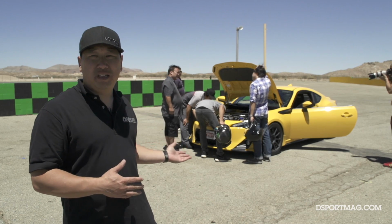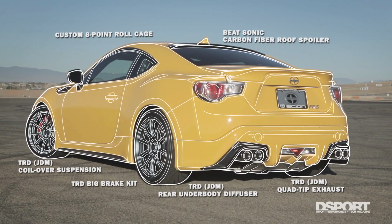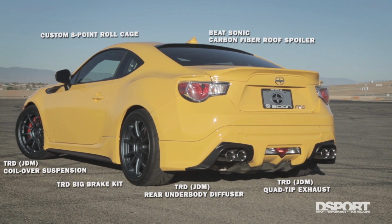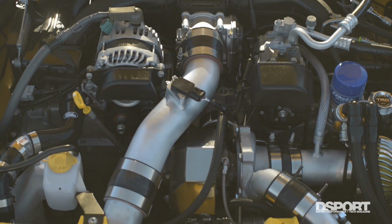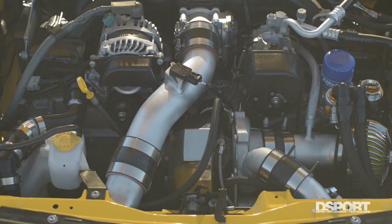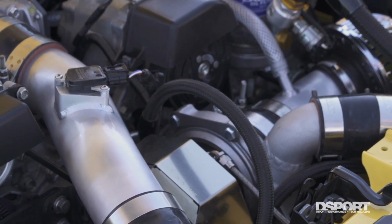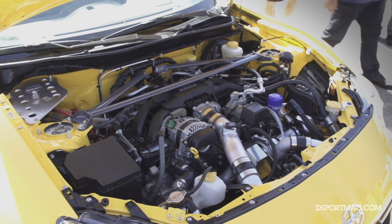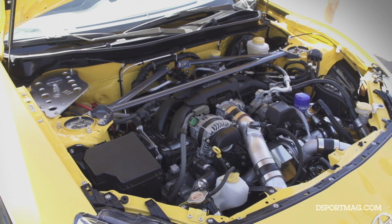What we have behind me is the FR-S TRD project car. What's special about this 2015 model is that it's been fully fortified with JE pistons and Carrillo connecting rods, and it features a Greddy turbo kit. The Greddy kit features the new GTX 2863R Garrett turbocharger. This turbo kit has been measured up to 400 horsepower at 12 psi and 460 horsepower at 16 psi.